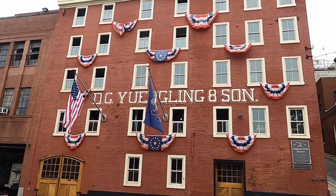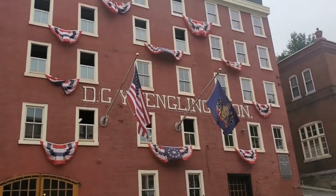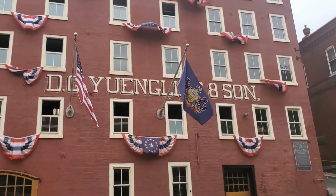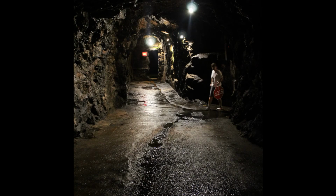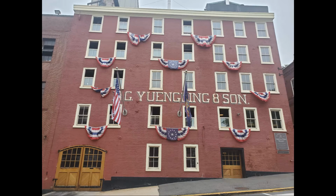Let's go! Yuengling Brewery, nestled in the historic Pottstown, Pennsylvania, is the oldest brewery in the United States. And guess what? You can tour the old tunnels and historic building for free. And it is one of the best things to do in Pennsylvania.